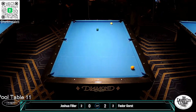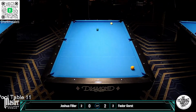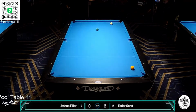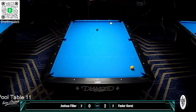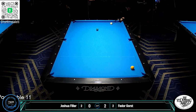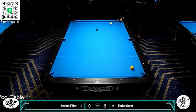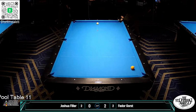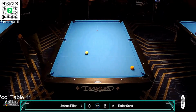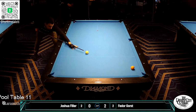Fedor can one rail the 6 in the side pocket. If he one rails the 6, cue ball's going to go hit the bottom rail and come down. He's going to have to put a little bit of pace on it to get back for the 1. Fedor's hitting a little bit of high inside 1, 2. He's going to go 4 rails, I believe, if he hits this with pace. All right, Fedor needs 1. 4-3 on the ball count. Fedor makes this 1. Filler's out.